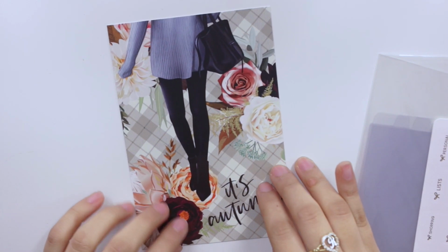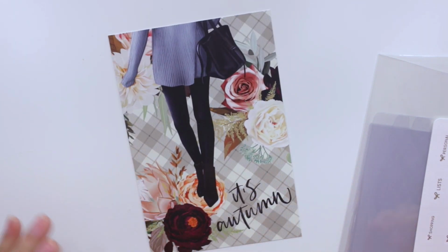I think I'm only going to show you part of my order because I do plan on showing the other part in a separate video. So let me go ahead and see this. So this is a little journaling card that came with my order. It just says it's autumn.